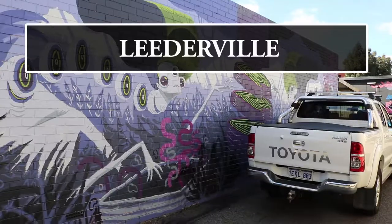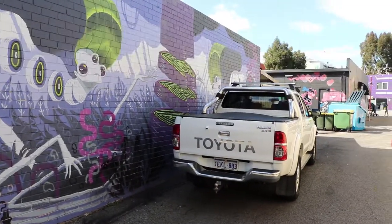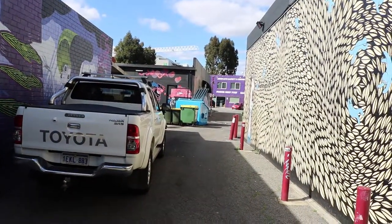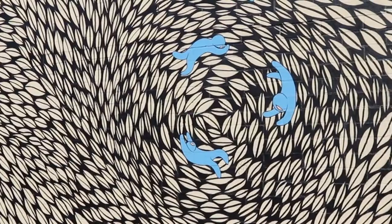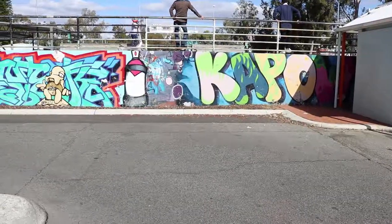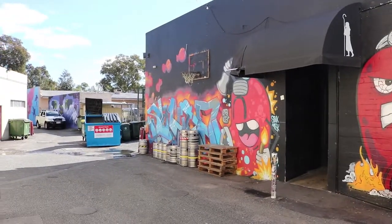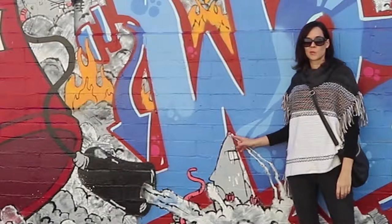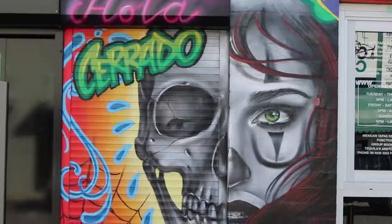Leederville has really upped its street art game lately, and I found this awesome little alleyway which is literally packed with art, including this psychedelic hypnotic mural and this massive shark in the skate park. It's awesome. It's got heaps of really cool dudes, including these, I think they're flaming sausages, mice and flaming sausages. I could be wrong.